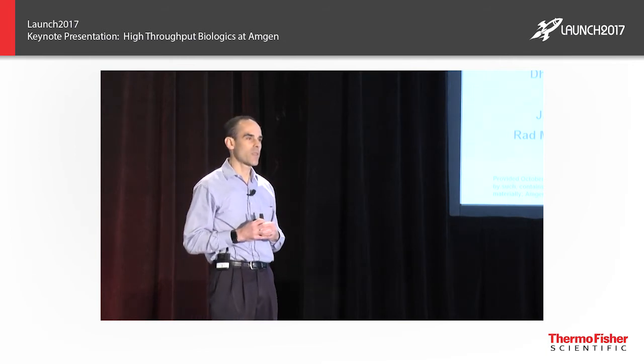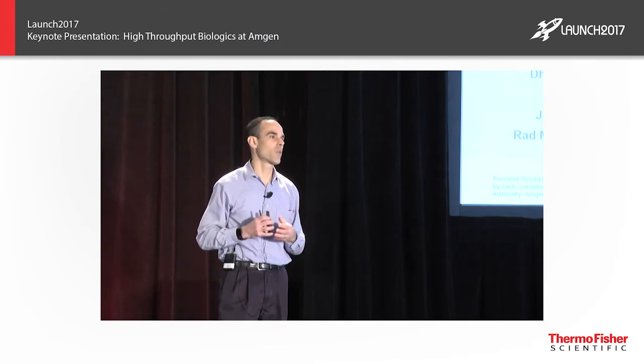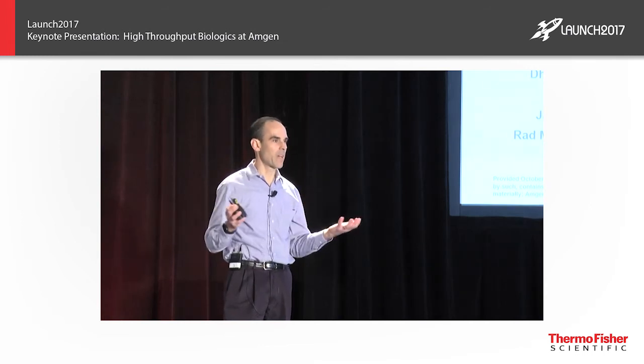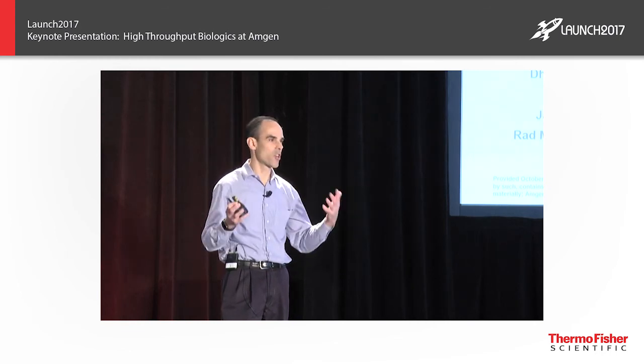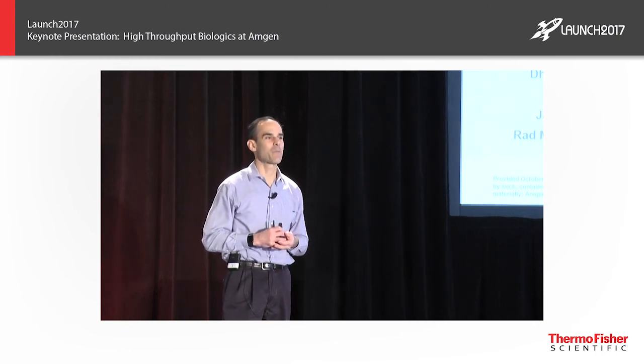But I think some of the visions we're seeing, for instance from Thermo Fisher, where instruments are much better connected, could really be the way to go. And it would be nice to see if other companies jump on board with this and make this type of integration a lot easier.